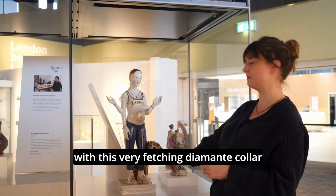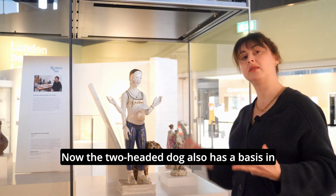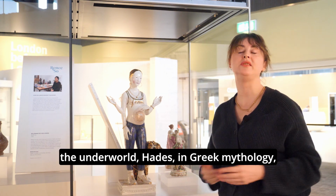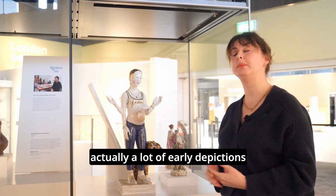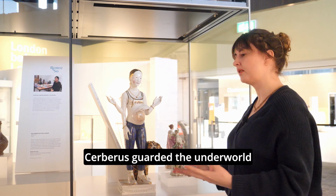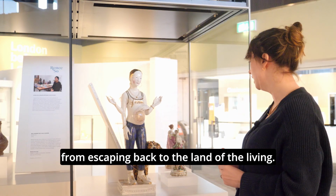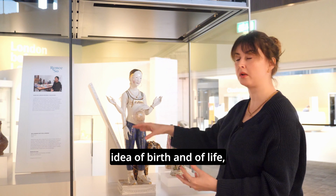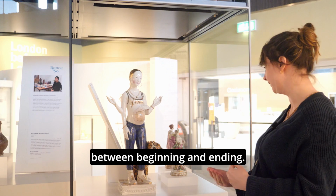Venus is clutching in one of her hands a golden dog lead, and attached to the lead, with this very fetching De Monte collar, is a two-headed Staffordshire Terrier. Now, the two-headed dog also has a basis in mythology. Cerberus, the dog that guarded the underworld, Hades in Greek mythology, although we think of Cerberus as being a three-headed dog, actually a lot of early depictions of Cerberus showed him as having 2 heads, or even in some cases 50 heads. Cerberus guarded the underworld and prevented the souls of the dead from escaping back to the land of the living. So again, we have a reminder of death, even as this figure speaks to the idea of birth and of life. There's this constant cycle, this back and forth between beginning and ending.